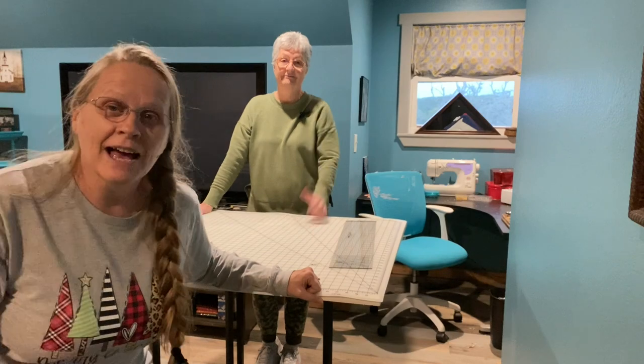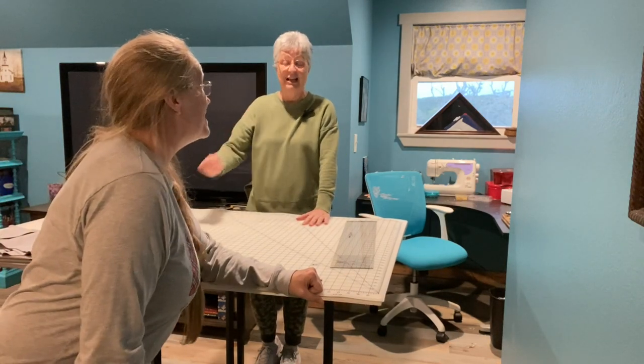Cut out. Now all we've got to do is sew it all up. Sew it all up. All right, let's do it.